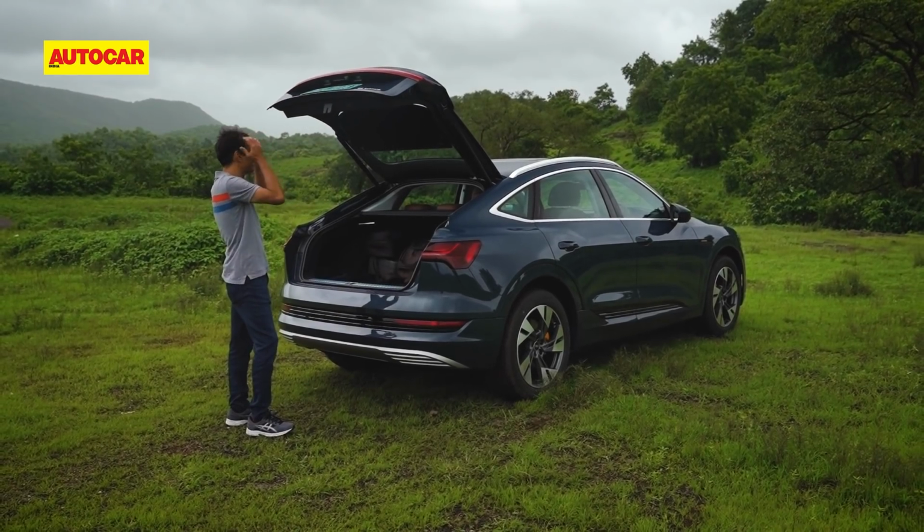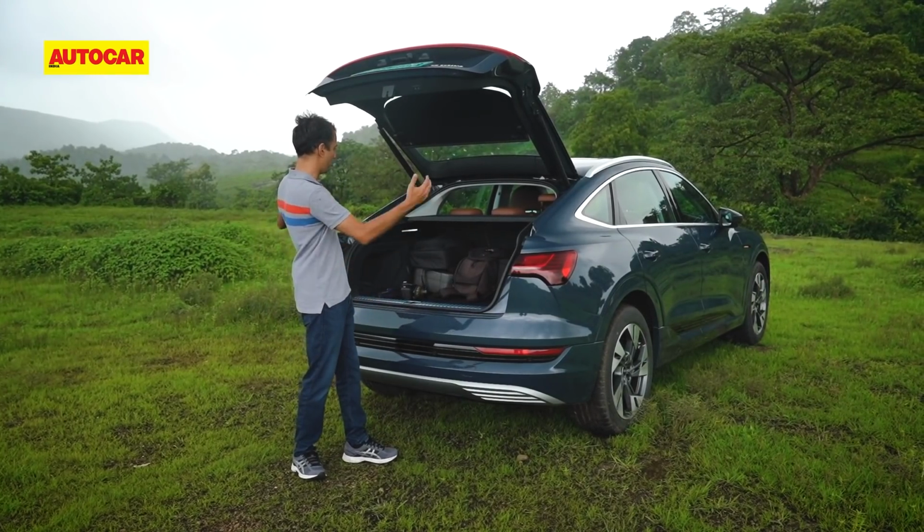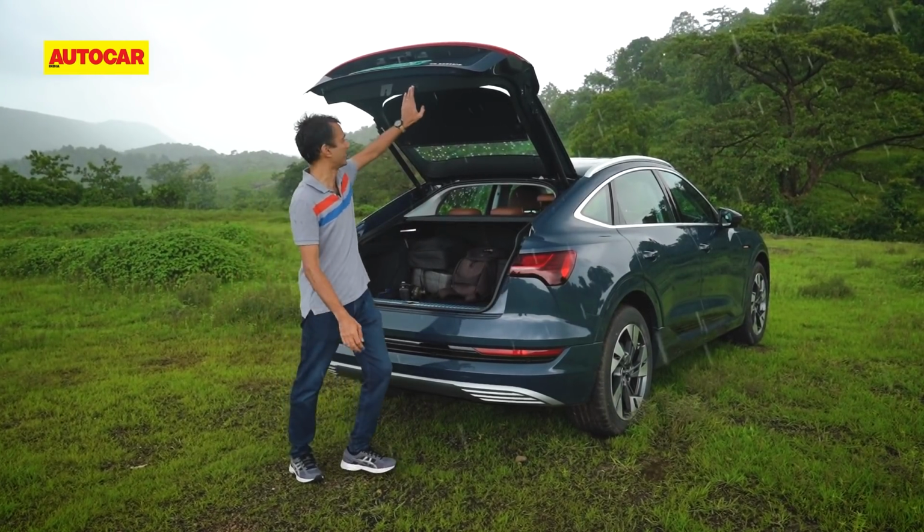Okay, again, if you were on an airport run, it would easily swallow all of your big suitcases, and we have to close and run inside the car.